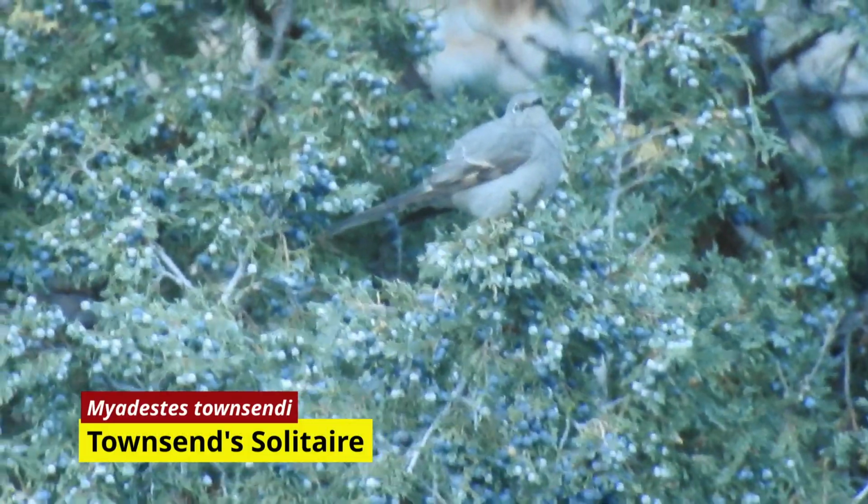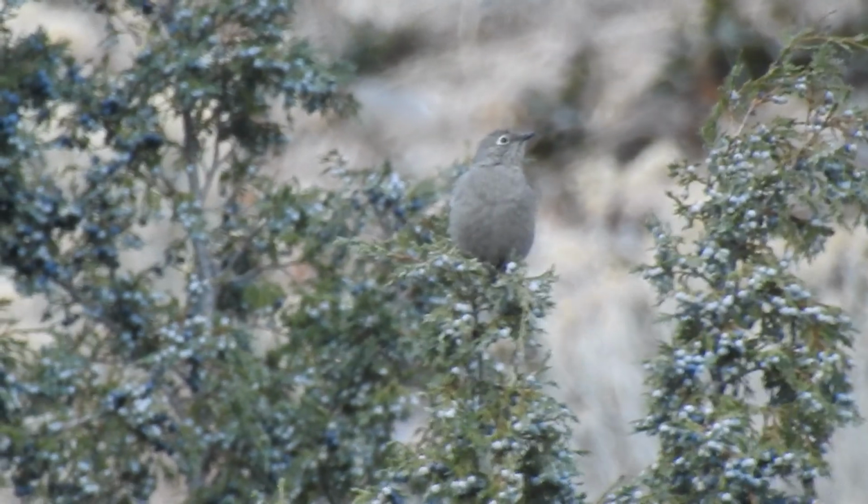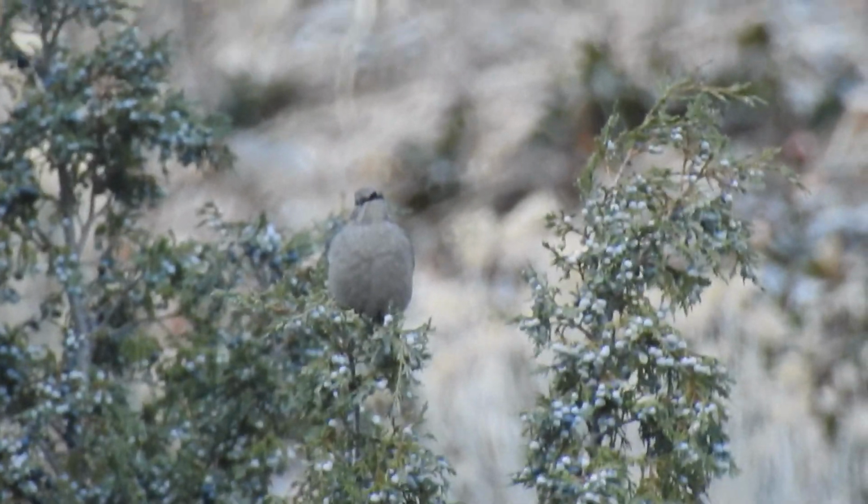So we didn't get skunked. We ended up seeing one bird, Townsend's solitaire. So that's a good bird to get on the list. We are still looking for the Pinyon Jays, driving up and down this canyon over here.